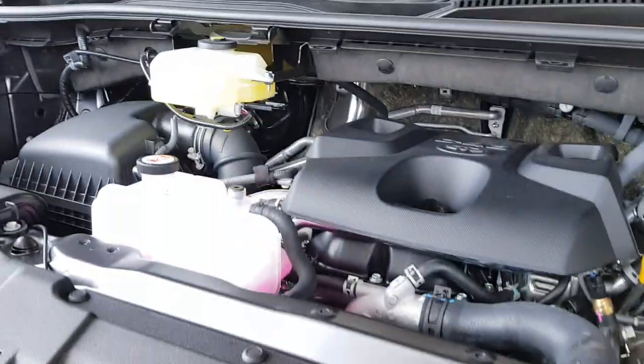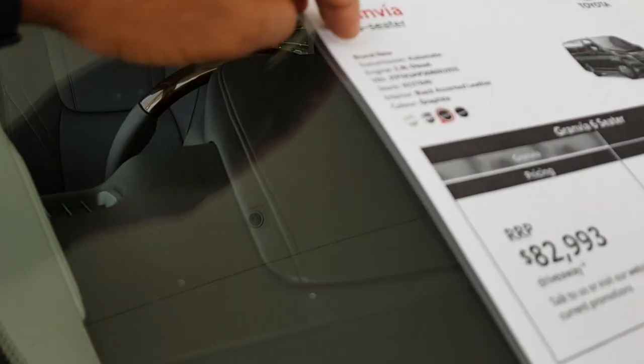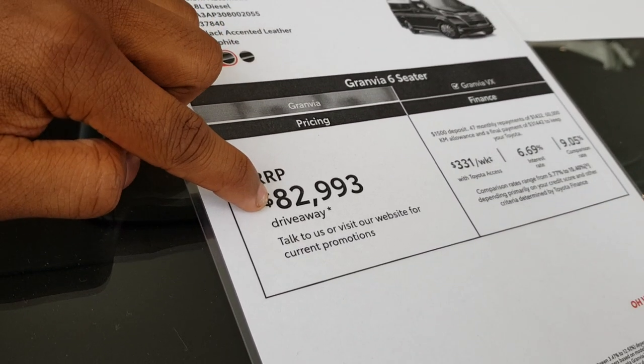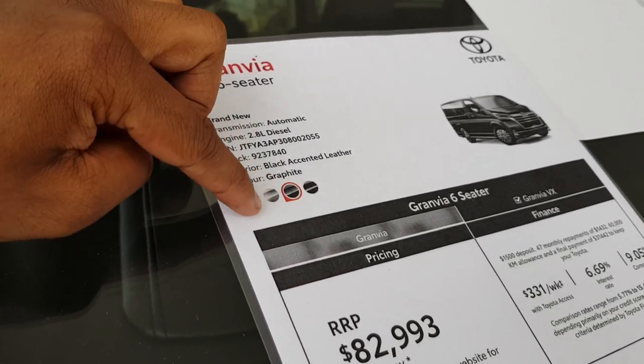See the car, so I'm going to have to be a bit quick. And this is the version you're looking at the moment. So it's the price, not obviously Australian pricing, 82,993 Australian dollars. Graphite is the car.